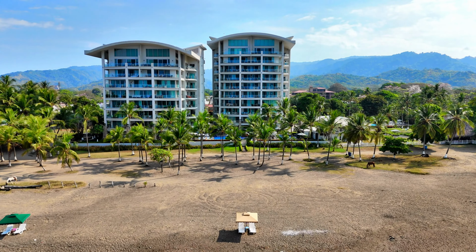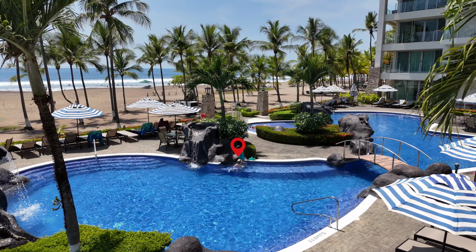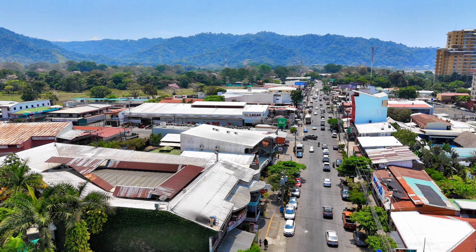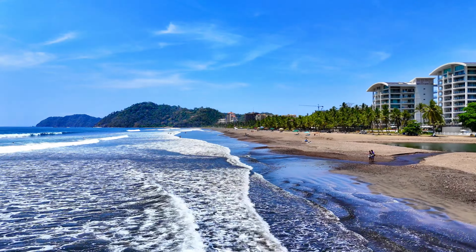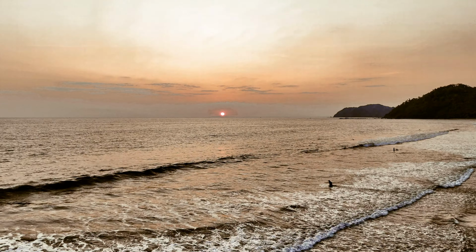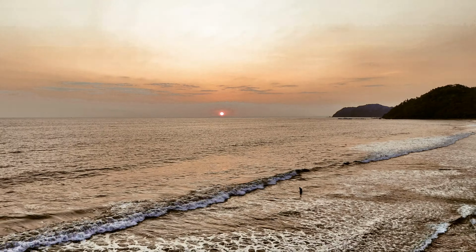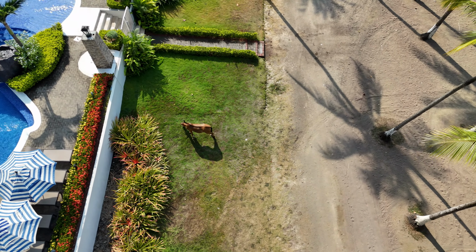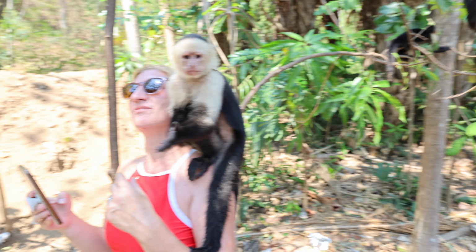In Jaco, we stayed at the Diamante del Sol condominiums, and the resort is perfectly located within walking distance of shops and restaurants, which are just steps behind the building and to the south of the building. The waves in Jaco are impressive, and so are the rip currents, so if you head into the ocean, be smart about it. Jaco has a lush and tropical climate and is home to a lot of wildlife.